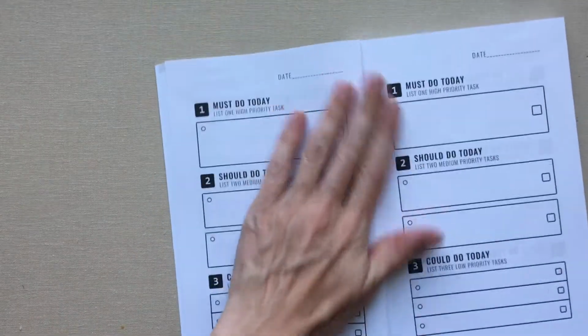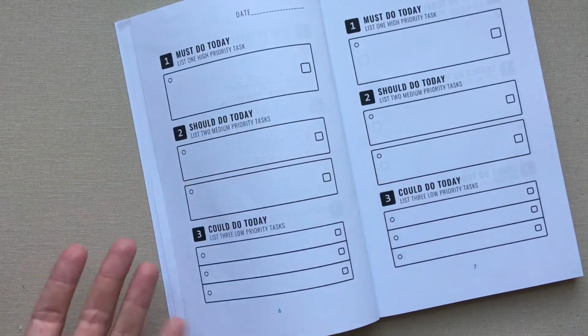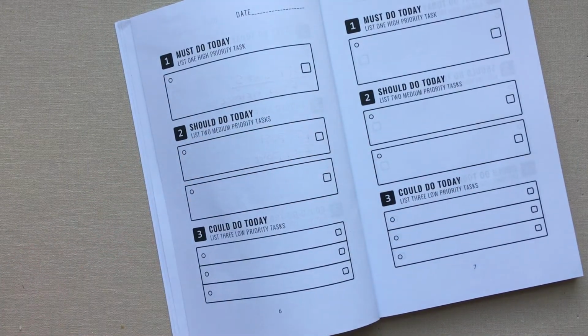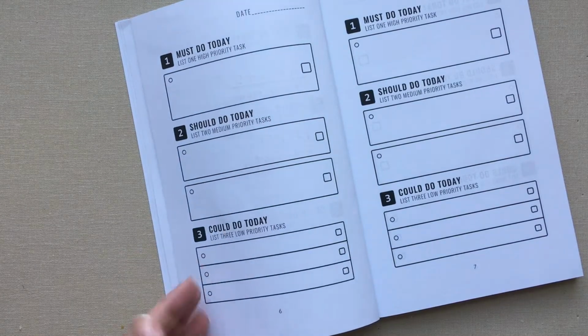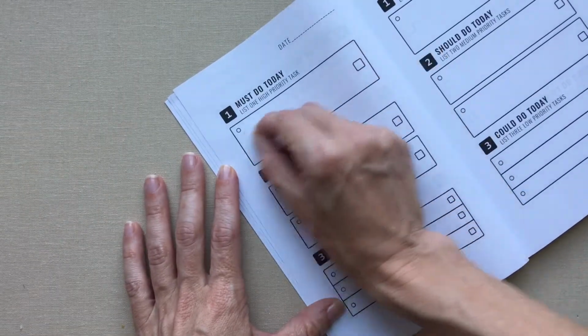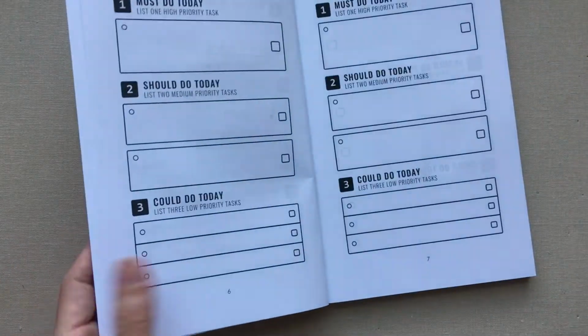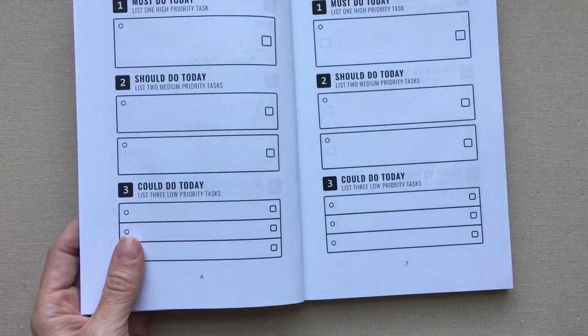Sure, you can do that, but like I said, I don't want to have this much room open next to me at my desk or my table when I'm only working off one to-do list. And it's also pretty hard to write going concaved in to the book. So that is my only qualm with this book.